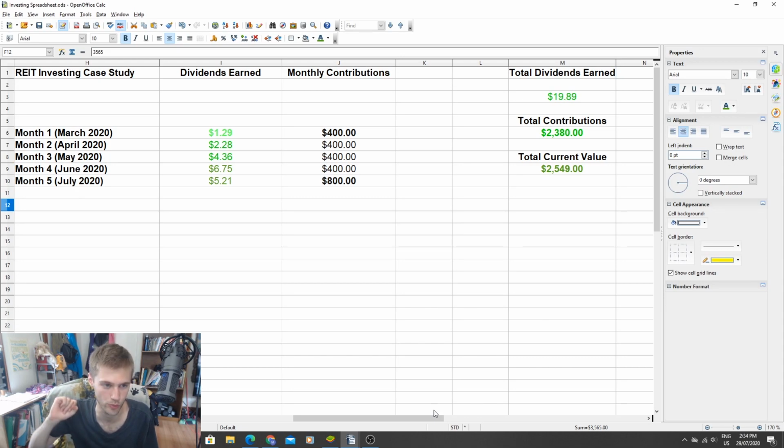Let's jump over to my REIT stocks. This is part of the same dividend investing case study, but I keep my REIT, or real estate stocks, whatever you want to call them, separately because I want to track them just to see how well they perform over my traditional stocks. But they are included inside this portfolio, and all the totals are added together. I just have them in a separate portfolio so that we can track them a little bit better. But here are the REITs.